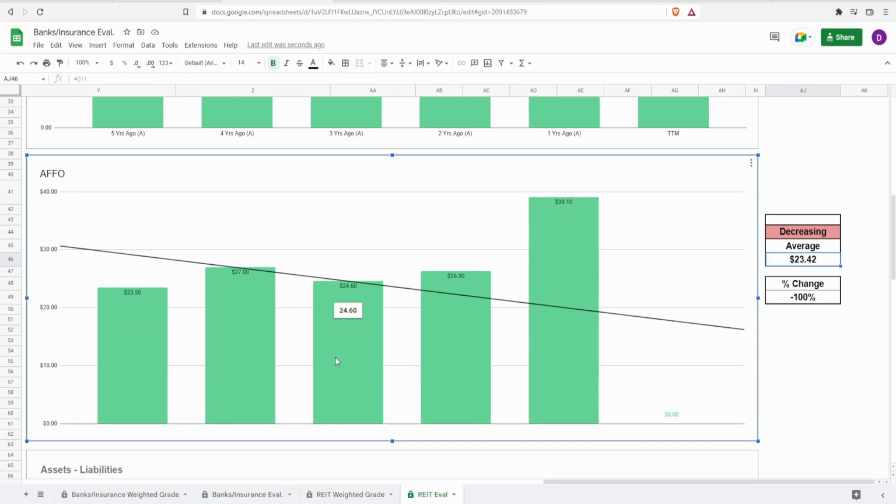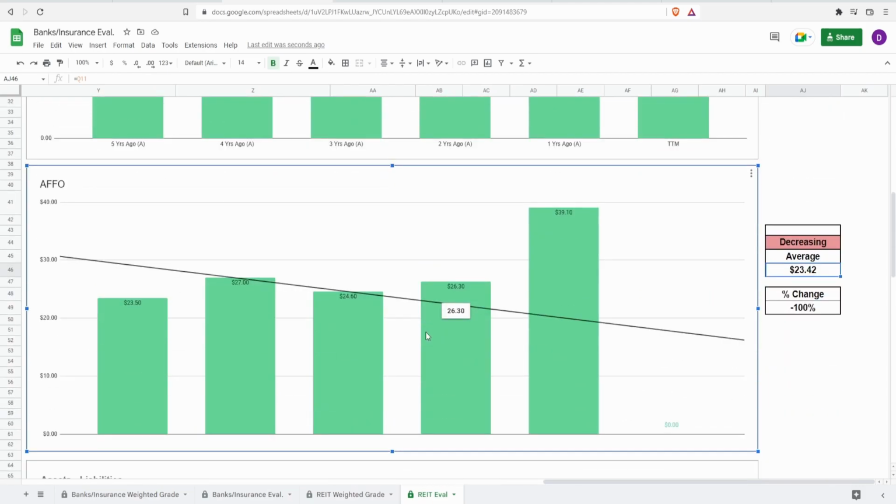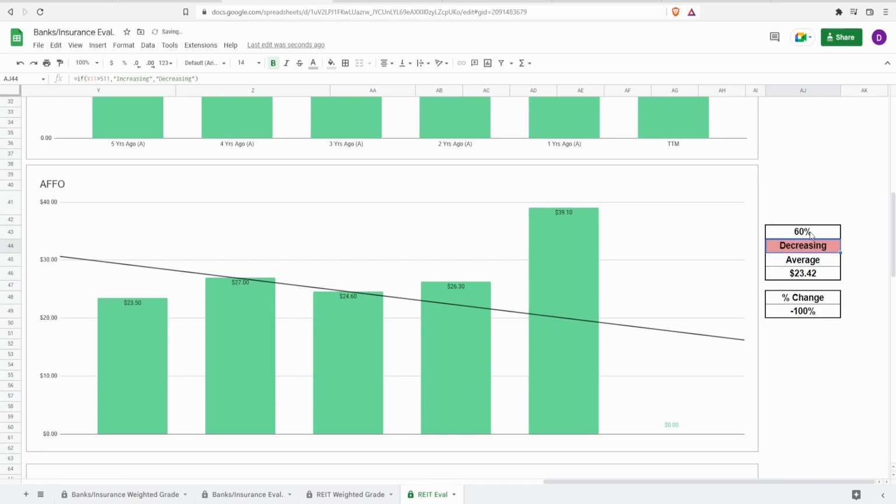And as you can see based on the graph, guys, it is pretty much the same thing as the FFO. So yeah, I'm actually going to give it the same grade at around like a 60%. I'm going to assume that this missing value as of today is essentially a fluke, but nonetheless, I'm still going to give it, guys, a 60%.